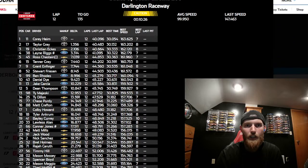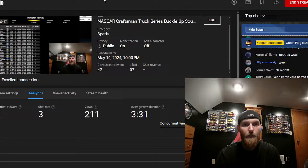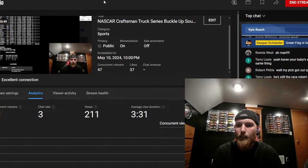So 2 early cautions in this one. Same race length for the Xfinity Series tomorrow afternoon: 200 laps and 200 miles, 147 laps.